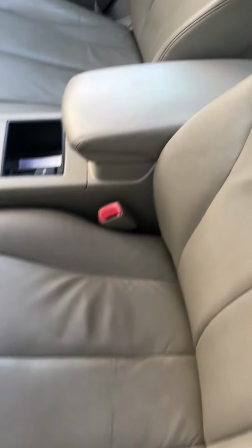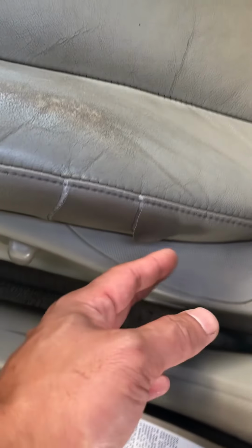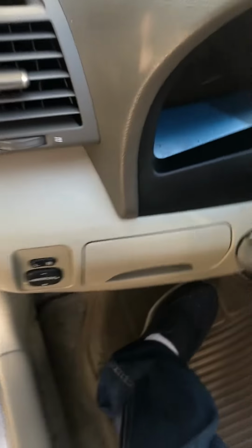Interior wise, everything is still okay, except for the wear on the driver's side. The leather is still pretty clean, but you could tell. Yep, this one has a tear. This is actually not really real leather. Expected from Toyota. But interior wise, everything is still pretty good.